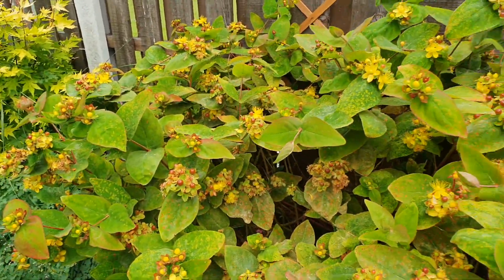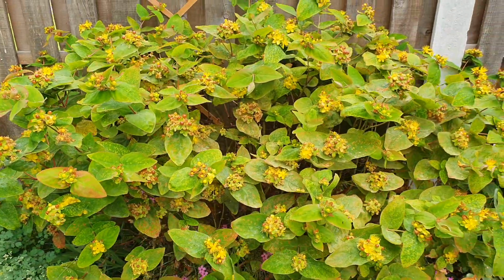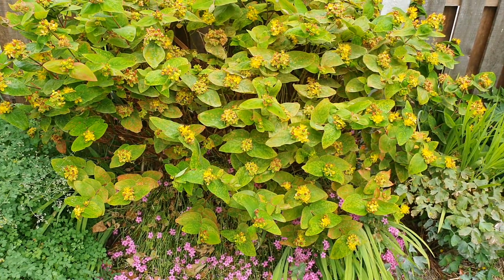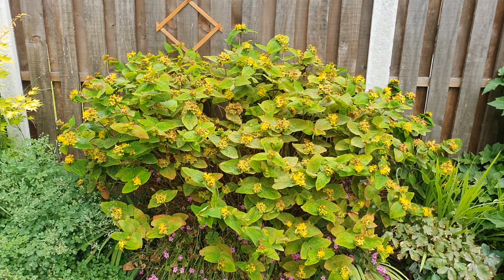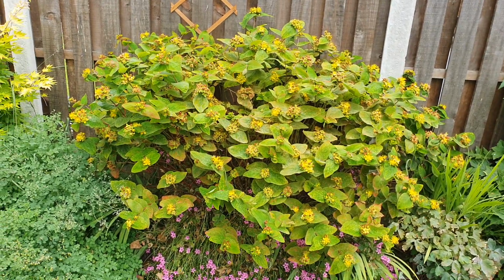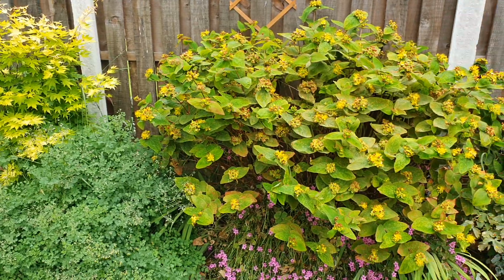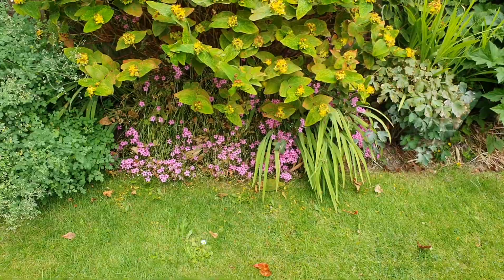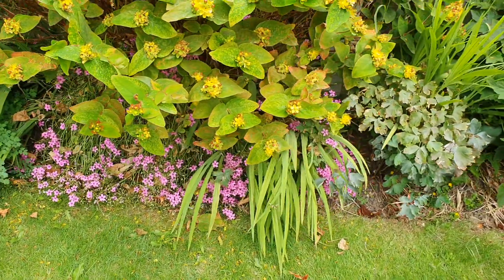This one is a self-seeder. We don't know the name of it. It can be quite invasive and be a weed in a lot of people's gardens, but we keep it under control, so it fills up a lovely space where you wouldn't know what to put. It's almost halfway along the fence, I would say, maybe the maple is in the middle. So it gives you a clue as to how long the gardens are. Down here we've got the shamrock. That comes every year, and that was here when we moved in, so we've never done anything about it.